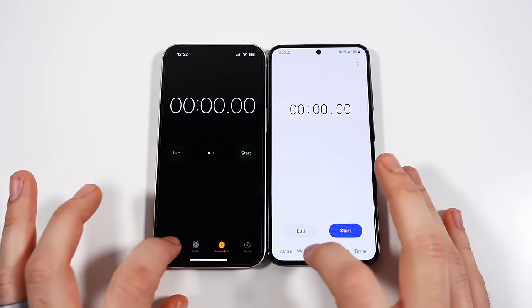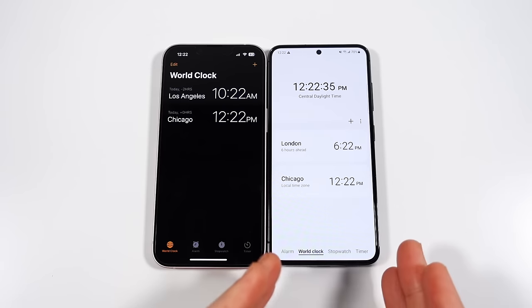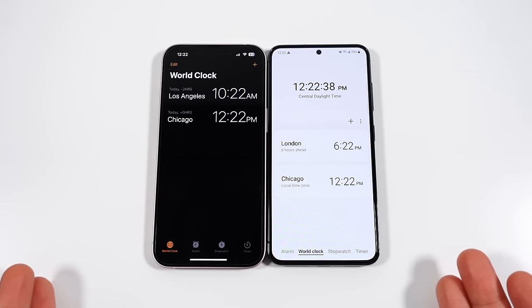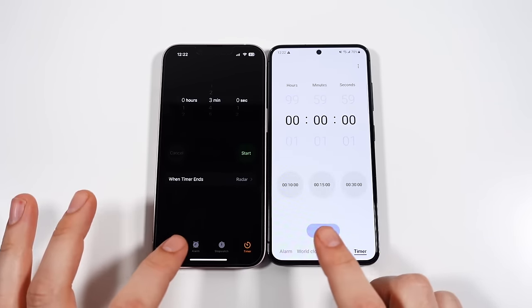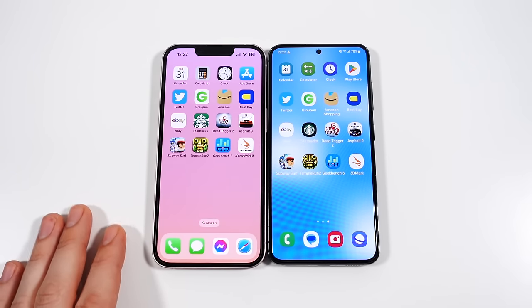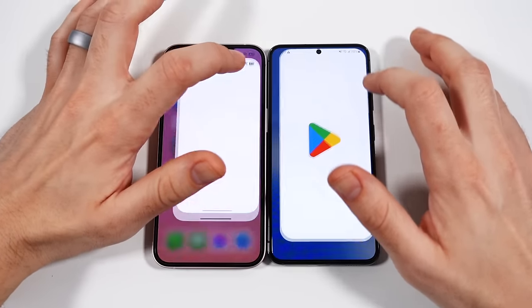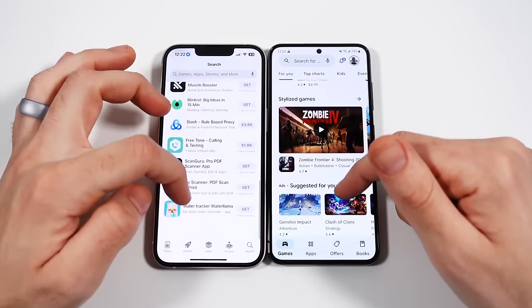We'll go over here to world clock. So if you have a 13, you're thinking about upgrading to the S23, getting that trade-in value, getting this much cheaper and getting some improved specs. So far, it's looking like you're gonna get a better performer as well. Let's head up out of here and let's go into Play Store, App Store. And you can see Play Store was slower that time than the iPhone.